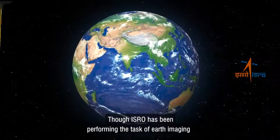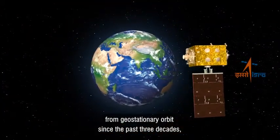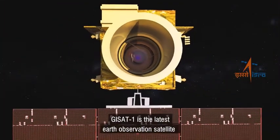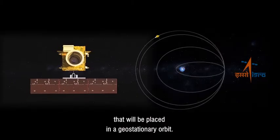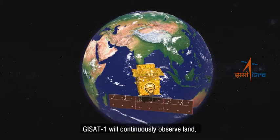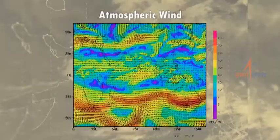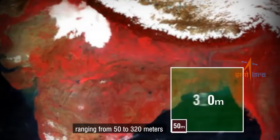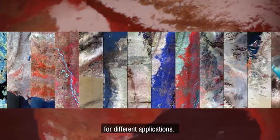Though ISRO has been performing the task of Earth imaging from geostationary orbit since the past three decades, GISAT-1 is the latest Earth observation satellite developed by ISRO that will be placed in a geostationary orbit. From its orbital location, GISAT-1 will continuously observe land, ocean, and atmospheric parameters at relatively higher resolution, ranging from 50 to 320 meters using appropriate spectral bands for different applications.